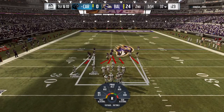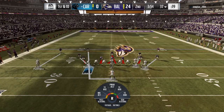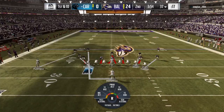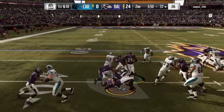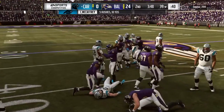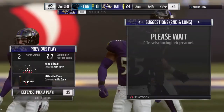This offense finding its legs now. Here's another 1st and 10. They start on the ground with McCaffrey. Looking for an opening, not much there. He'll get it to the 39. 2 yards on the carry there. It'll be 2nd down.